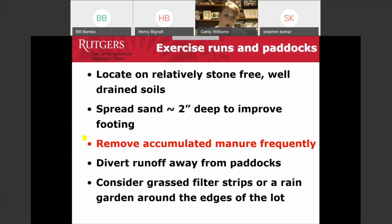I think the number one thing here, which I highlighted in red, is that it should definitely have the manure removed frequently. Because if it doesn't, just think about where the manure is going to go. If it's really flat or it has a concave surface, it's going to create puddles, and the horses are going to be standing in their own manure. Or if it's sloped, it's going to exit into wherever is next to it or down slope, whether it be a stream or another paddock, or God forbid your lawn, something like that.